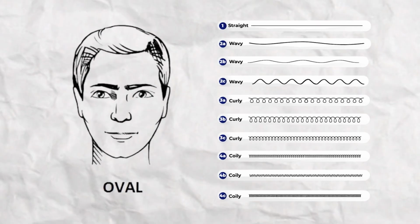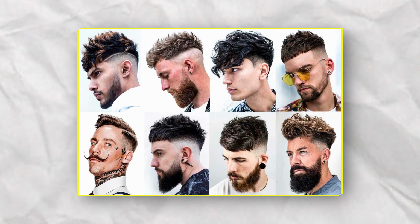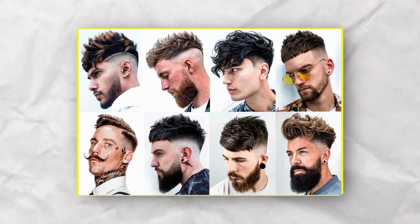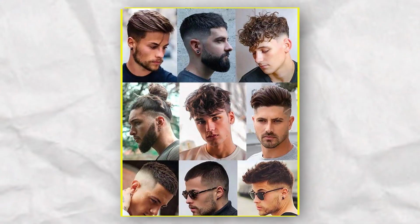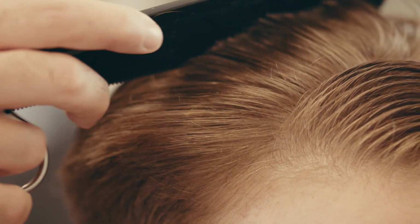Step 3. Now that you know everything about your face shape and hair type, it's time to look for some inspiration. Everybody has a different style and taste, so it would be hard for me to tell you what hairstyle would really suit you. It should be your own journey and process. Don't worry, I'll show you the way.